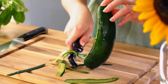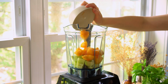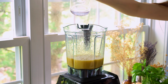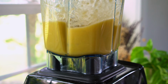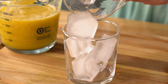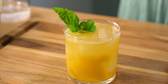We're going to start by adding 1 peeled and chopped cucumber and 2 peeled and chopped peaches to a blender, and blending until the mixture is completely smooth. And feel free to add a splash or two of water to your blender if needed. Then we're going to strain out the juice and set it aside. Next, we'll fill a glass with ice, add about 1/4 of the juice, top it off with some sparkling water, and add a sprig of basil for garnish.